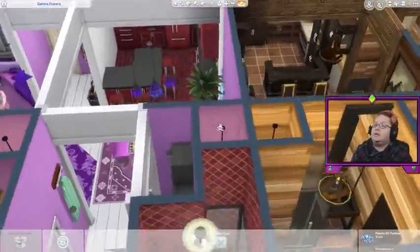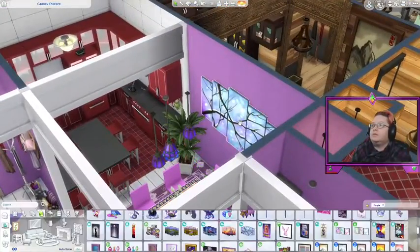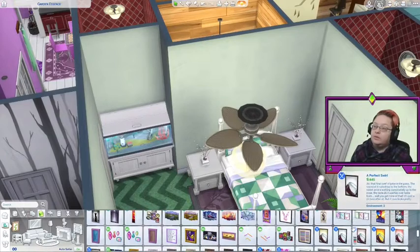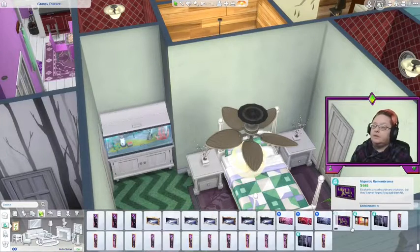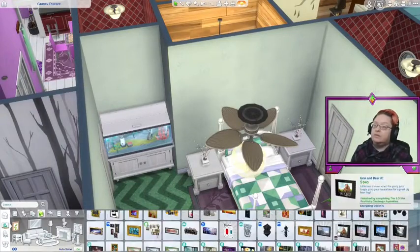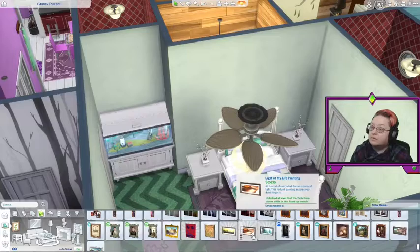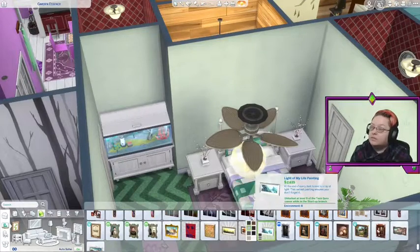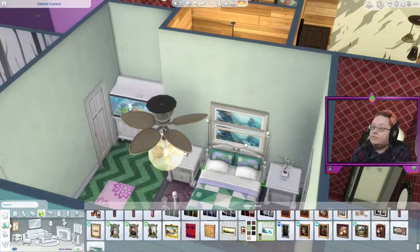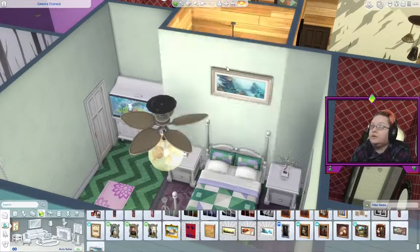I could do that. No, doesn't look right there. Looks better out here. Oh, for in here. Where is... all the way down here? Not that. This thing. That looks better than the gold trim around the outside.